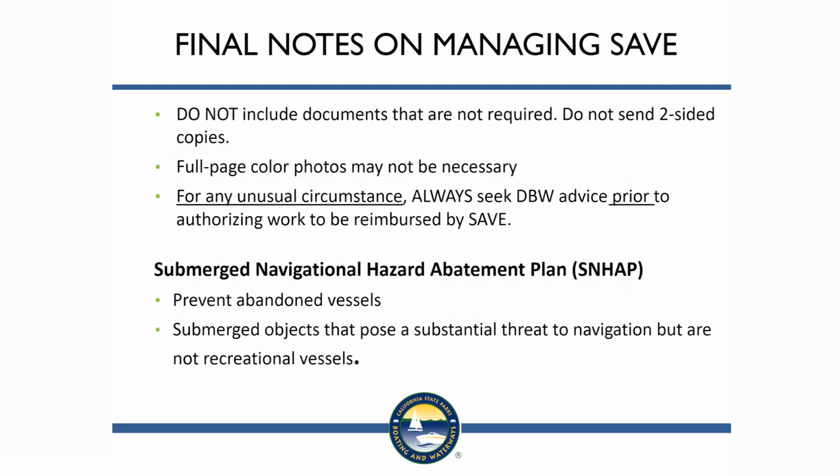Here are some final notes for managing SAVE. Do not include documents that are not required, such as extra photos, copies of internal accounting documents, copies of purchase orders, multiple versions of release of interest documents, incident reports, etc. And please do not send us two-sided copies. Full color pages are not necessary. Smaller images in black and white are sufficient unless the vessel does not have identifiers. Then color photos may be necessary to properly identify the vessel. For any unusual circumstances, always seek DBW advice prior to authorizing work to be reimbursed by SAVE. Email is the most preferred method of reaching us.